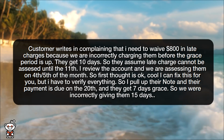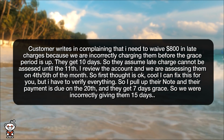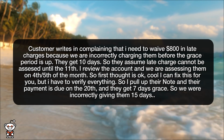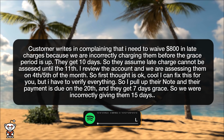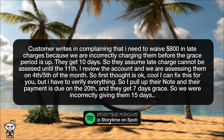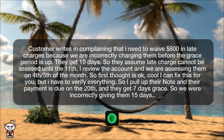Customer writes in complaining that I need to waive $800 in late charges because we're incorrectly charging them before the grace period is up. They get 10 days, so they assume late charge cannot be assessed until the 11th. I review the account and we're assessing them on the 4th or 5th of the month. So first thought is, okay, cool, I can fix this for you, but I have to verify everything. So I pull up their note and their payment is due on the 20th and they get 7 days grace. So we were incorrectly giving them 15 days.